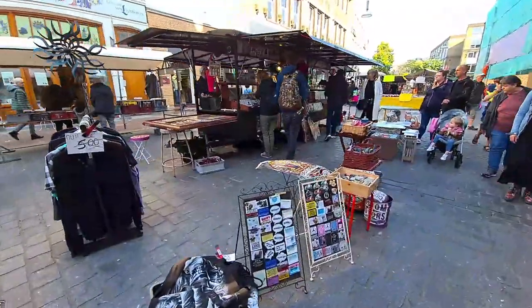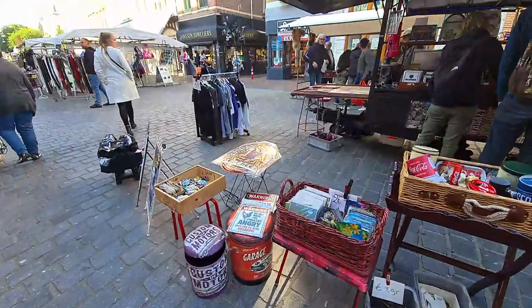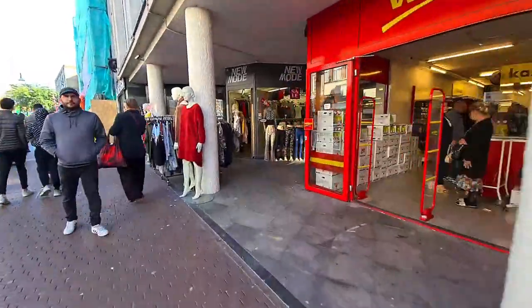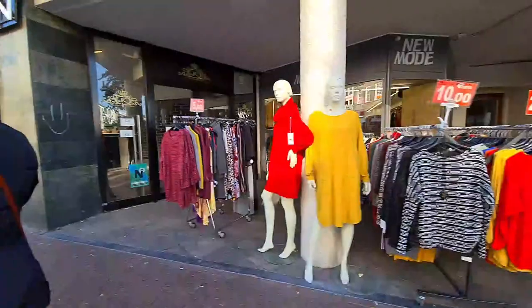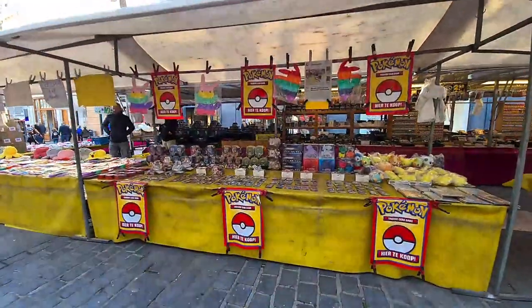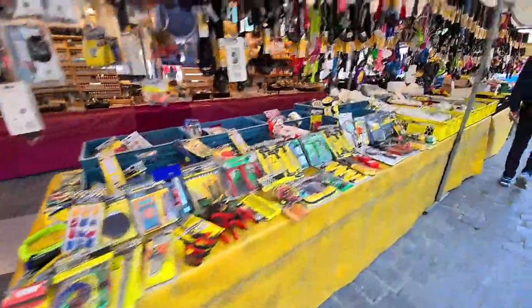What's that? Music. Okay, I'm running away because of copyright problems. Okay, first time I see a Pokemon stall in a local market in the Netherlands. Pokemon. Yes. Hi.